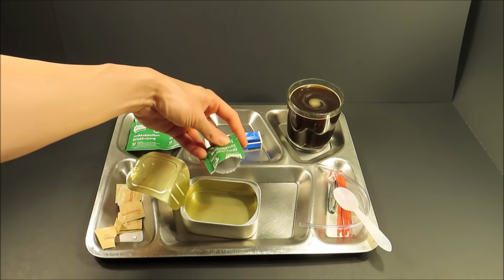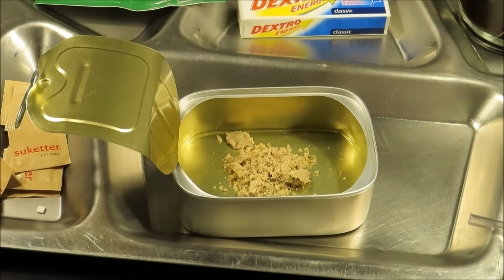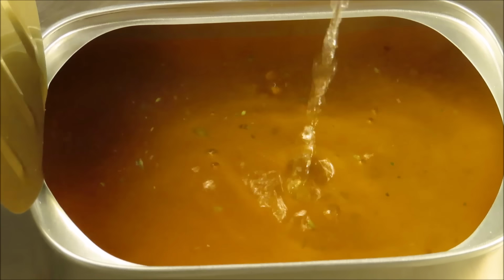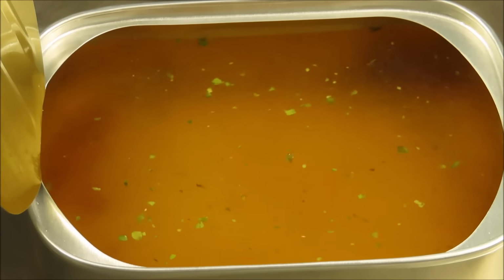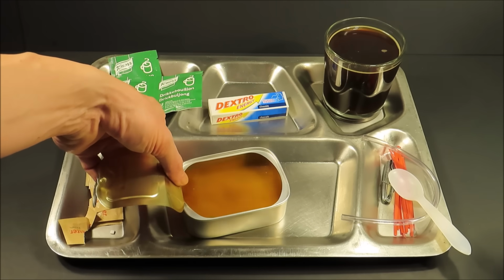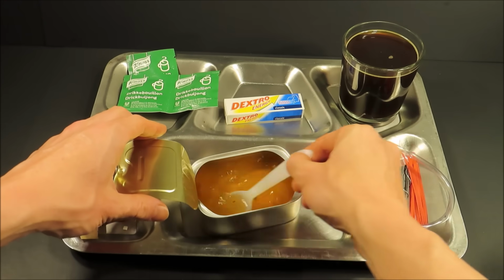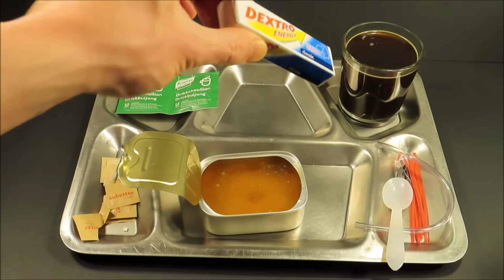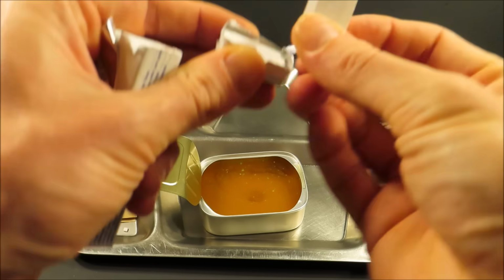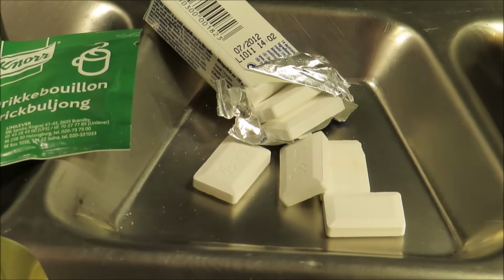I'm gonna set it in here. Oh yeah. What I like about this is you could use this as a handle, even though it's not perfect. Actually, it's pretty bad. Never mind. Can't use that as a handle. Anyway, so. And for the dextro candy. Wow, look at these. So let's check out the coffee.